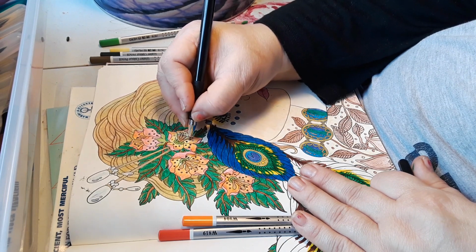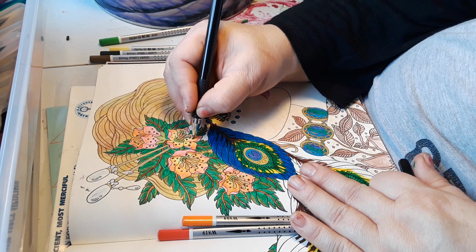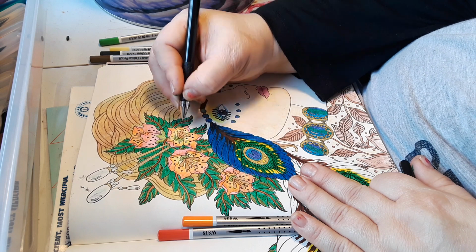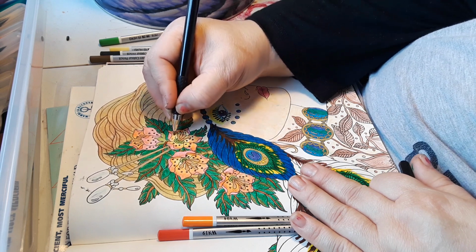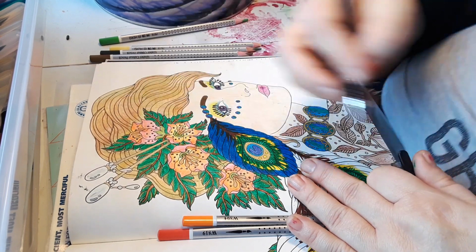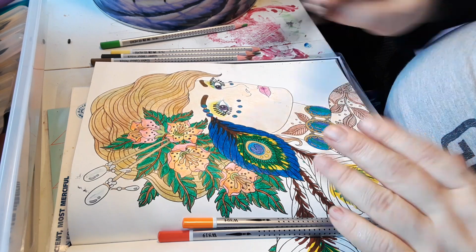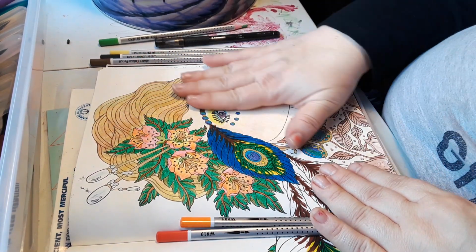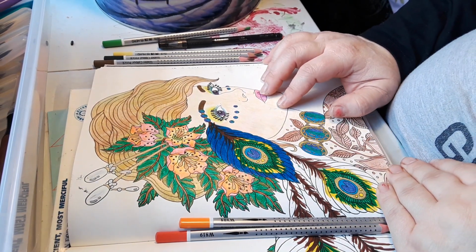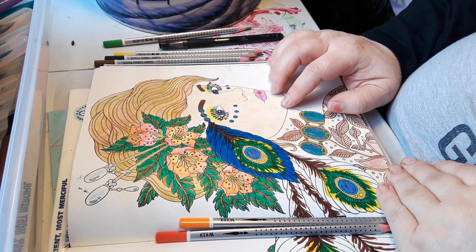The reason why I like to use the watercolor pencils for flowers is because I can blend the colors together. And the reason I like to use gel pens for feathers or hair is because they're shiny. In this case, I didn't use any gel pens in her hair yet. I think I'm going to add some highlights with a gel pen because it's shiny, but I haven't done it yet. I want to add some shine to her hair then.